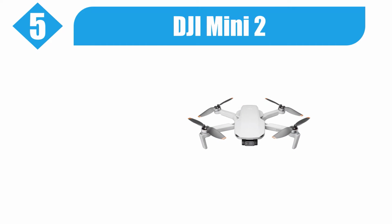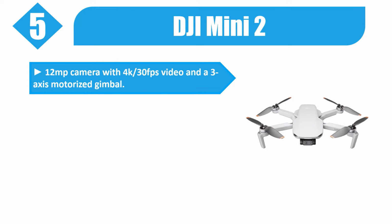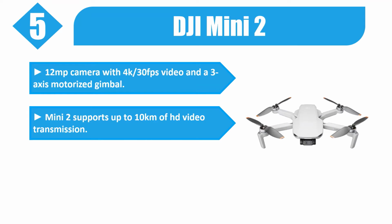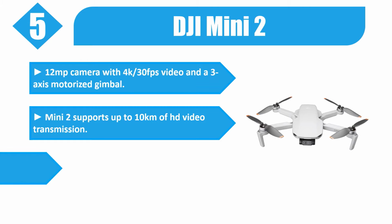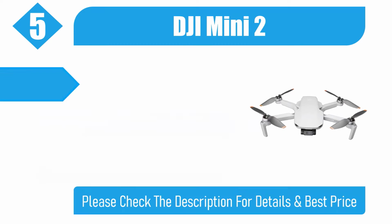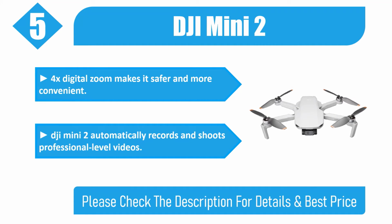Number 5. DJI Mini 2. 12MP camera with 4K/30 fps video and a 3-axis motorized gimbal. Mini 2 supports up to 10 km of HD video transmission. Max battery life of 31 minutes. 4x digital zoom makes it safer and more convenient. DJI Mini 2 automatically records and shoots professional level videos.